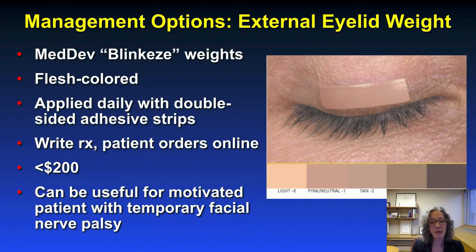And I have found that these can be most useful in a highly motivated patient who has a temporary facial nerve palsy. So I've particularly used these in some patients who've had complications from surgery, say with another surgeon, where they have a temporary weakness to the facial nerve, but that we really expect to recover. We don't want to do surgery, but we want to give them some protection and allow them to maybe back off slightly on the artificial tears that they use. So these can be very useful in that group of patients.